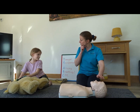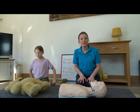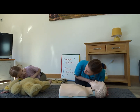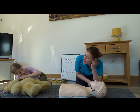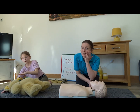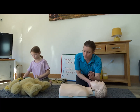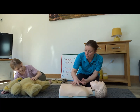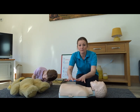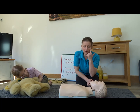Now, we can check to see if this person or this animal is breathing. How can we do that? Yeah, that's it. We're going to get down close to them. We're going to listen. You might feel their breath on your cheek. Or you could put your hand there as well. And you look at their body to see if you can see their lungs going up and down. So we look, we listen, and we feel.